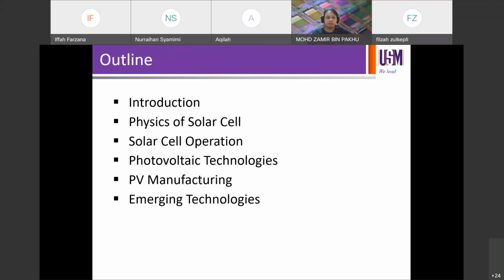So the major chunk of this topic will be based on crystalline silicon solar cells, since silicon is the workhorse, I would say, of our semiconductor devices.